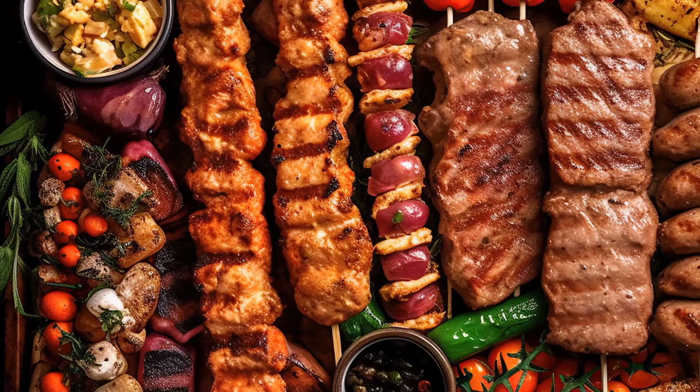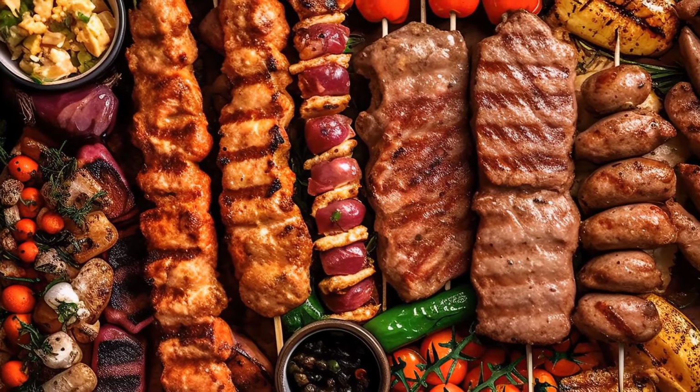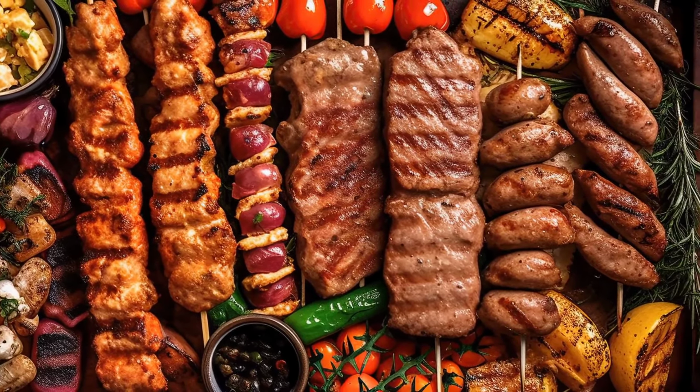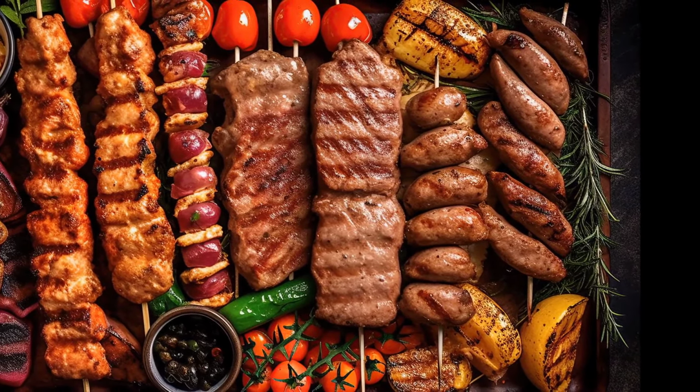Meat stands out as a pivotal element in the blood group O diet. Due to the high stomach acid levels typical of type O individuals, digesting meat is more efficient, providing essential proteins that support metabolic functions and physical vigor.